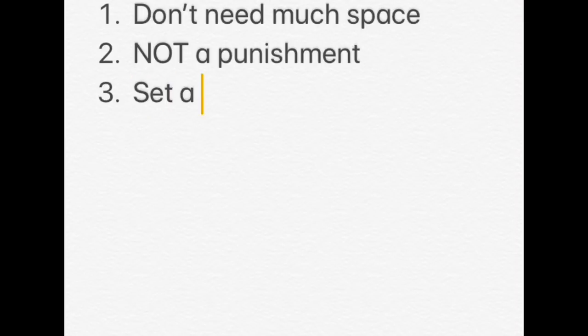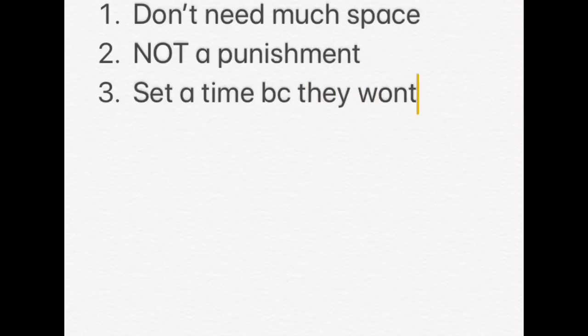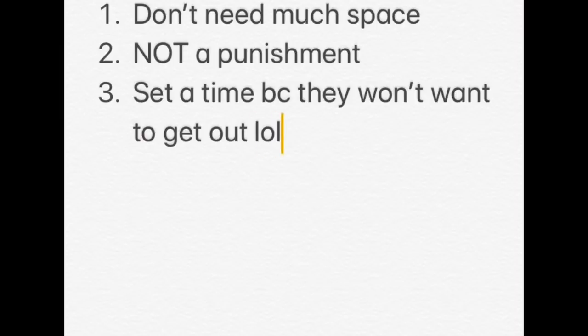So first things first, one good thing is you don't need much space at all to make a calming corner. I'll even show you some other options you can make. And I just want to reiterate, it is not a punishment. It should be seen as a good thing and a good opportunity to not have to get punished. You're definitely going to want to set a time frame, because they're going to enjoy it and not want to get out, and that defeats the purpose. So I'm going to start with 10 minutes.